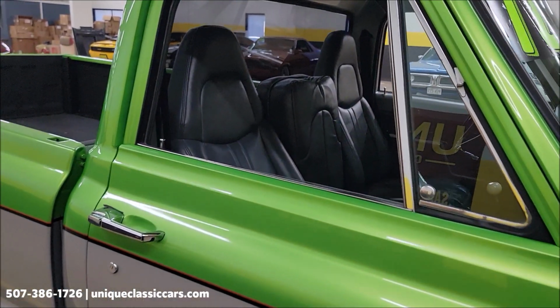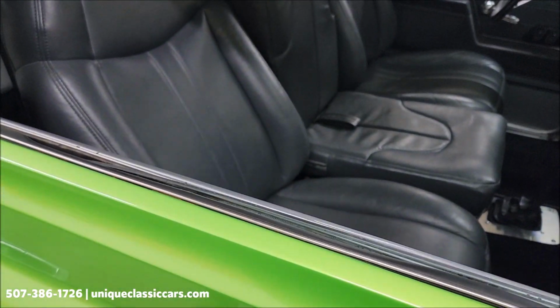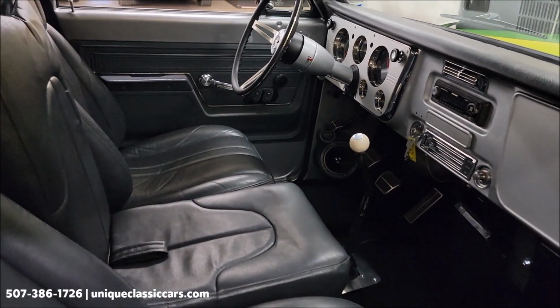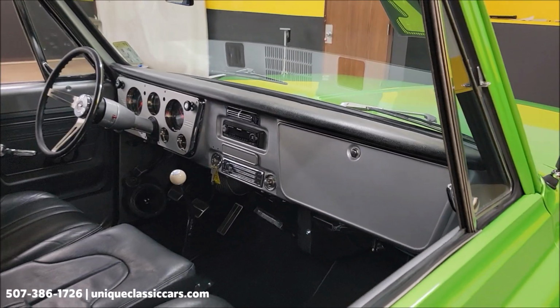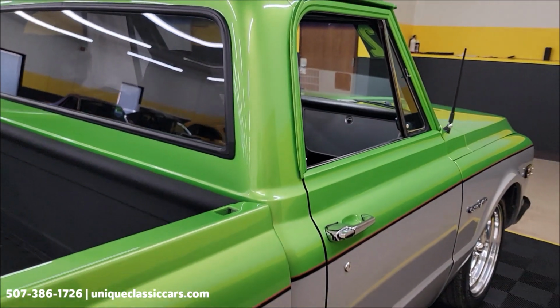Also custom interior. This split bench, kind of a 40-20-40 setup. Fold down armrest. So 4-speed on the floor. Custom stereo install, Pioneer. We'll get around to that in just a bit.